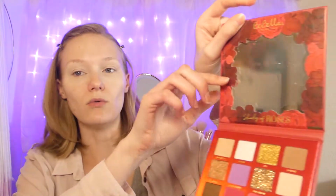So I think what I'm going to do then is use this palette here. This is called Shade of Roses, and it's by BH Cosmetics. Here is, oh my gosh, here is what that looks like. That is beautiful. This is going to be a lot of fun. So I think that's the palette we're going to use.